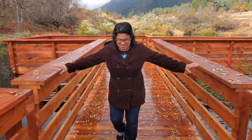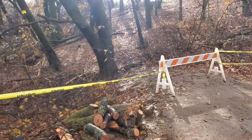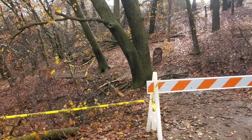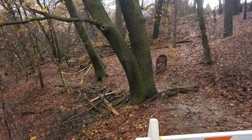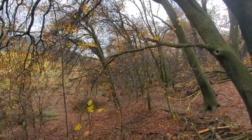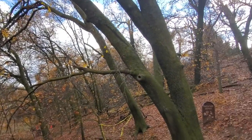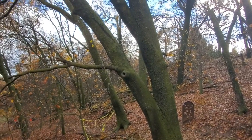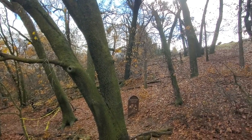Come on, little spook, you can make it. Before, we had taken this trail, but it's now closed off. A lot of fallen limbs. It looks like they cut a lot of them down, too. Yeah, we have to keep it safe. You hear all kinds of wildlife in there though. Hear it? You hear the raindrops?